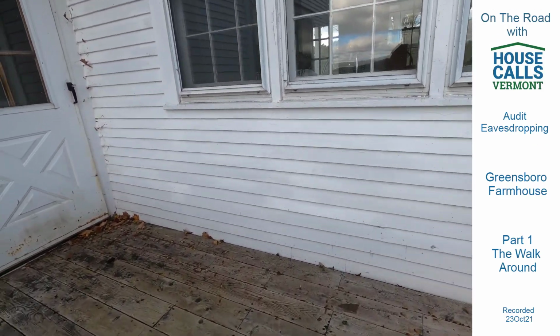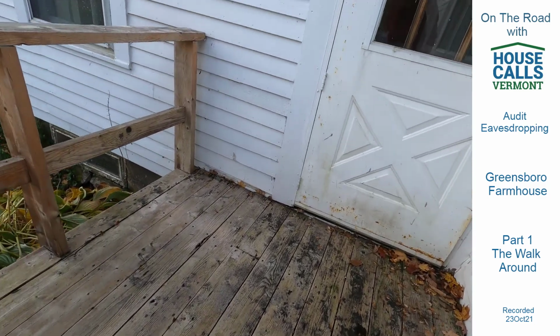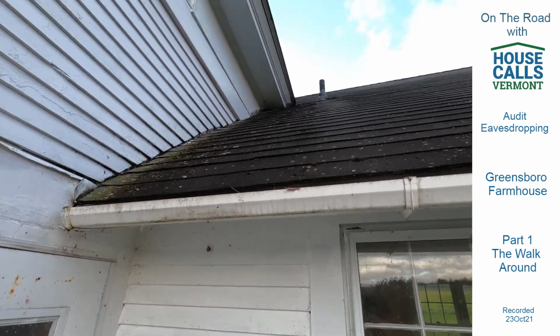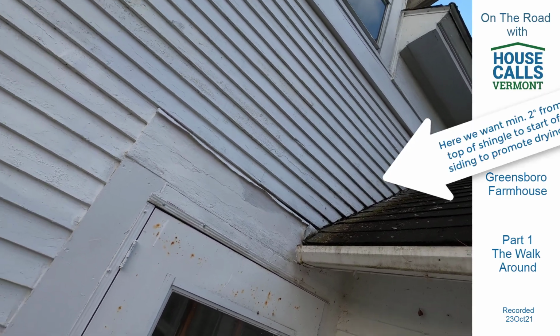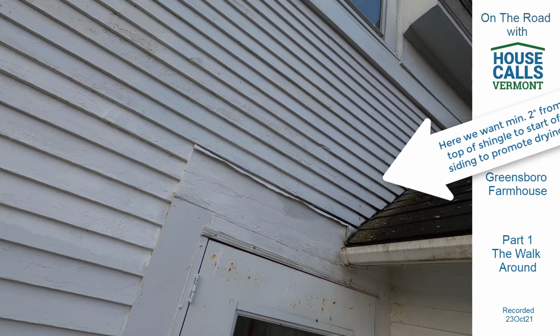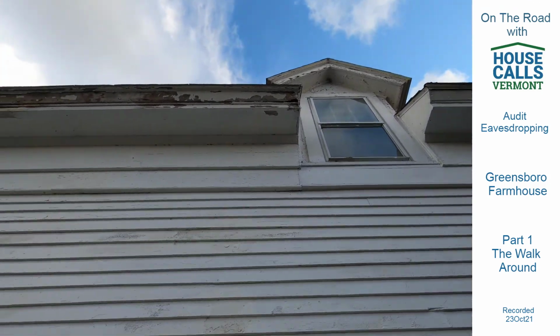Okay. Flashing first. It's flashed but not counter flashed, so it actually is inviting water, sucking it in right there at the top. And there's this kind of thing where the roof meets the wall. We like to have at least 2 inches between, just to try to give it drying potential there. Okay. But that'll be in the report for sure. But when the roof is done, that can be done.